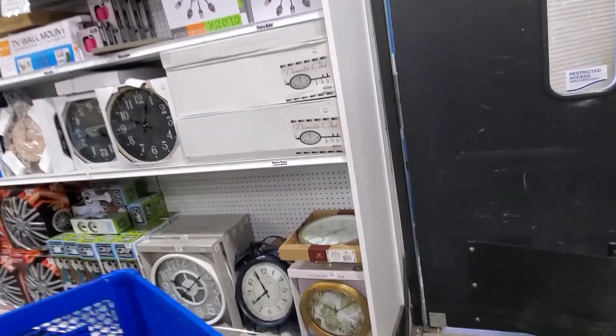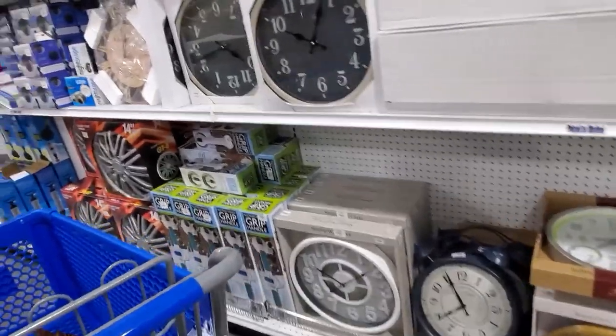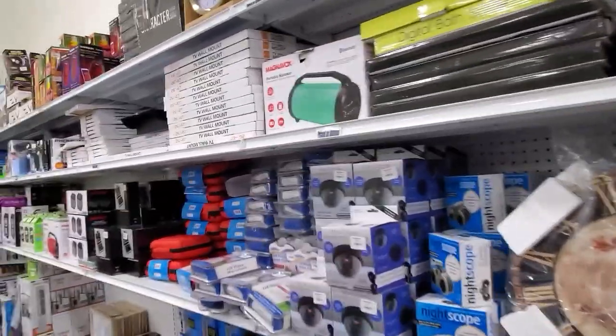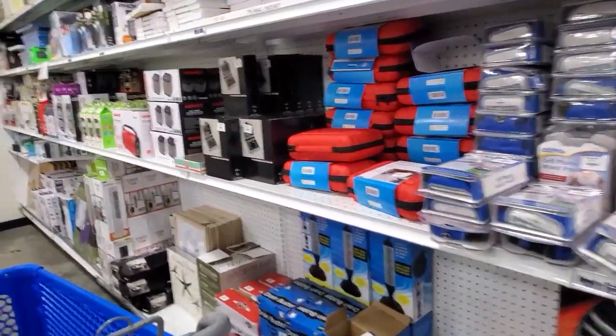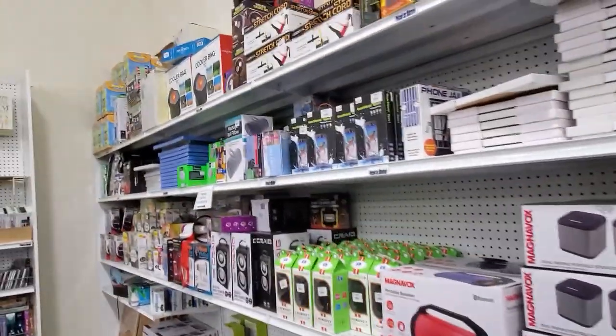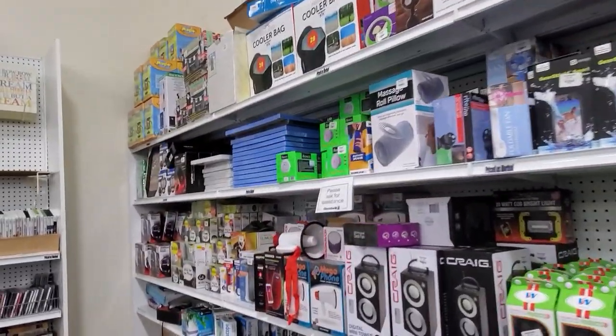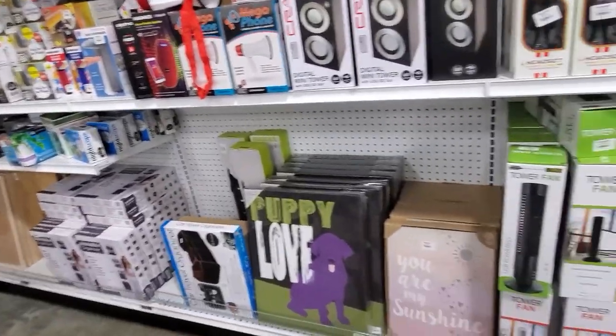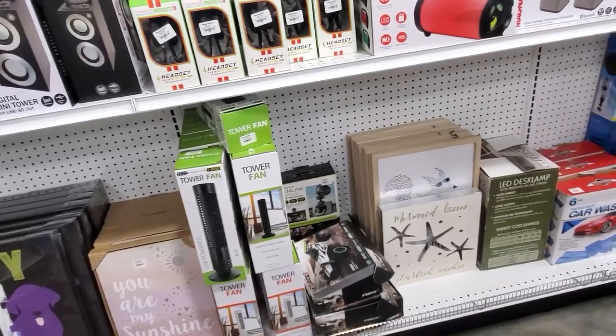But you know what? Don't discount new stuff. I mean, new stuff sells too. And if you're kind of multi-selling on Amazon and eBay and all that, you can find Amazon stuff in here. You scan some of these barcodes. I bet there's some good saleable stuff amongst all this. Doing the little retail arbitrage thing.